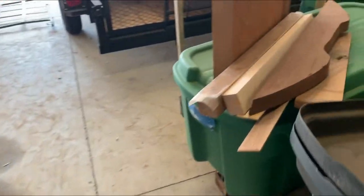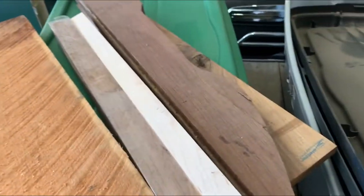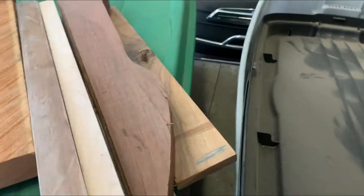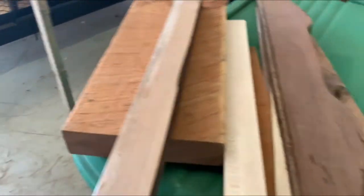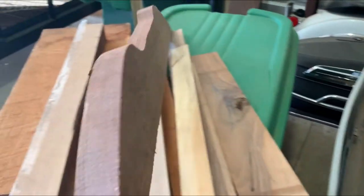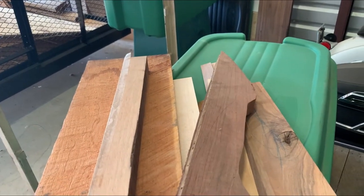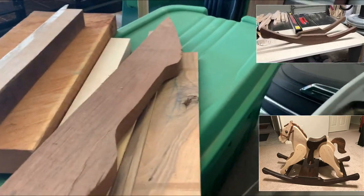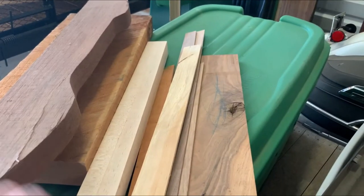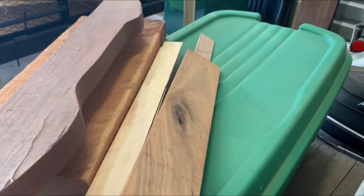So I went through that pile and pulled out some things to the right thickness. So here's a big piece of cherry that's nice and thick. We can get some pieces out of that. We've got some walnut that's still got the bark edge on it, some maple. This is a piece of Peruvian walnut that I made the rockers on Maxton's rocking horse out of. And then we've got some strips of some white oak, a couple strips of cherry, some strips of walnut, some other walnut.